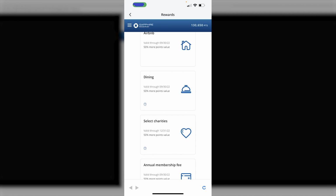Ooh, this is interesting too. Annual membership fee is $550. So it's more like $367, $370, something like that. Or 37,000 Chase points, roughly, because you get that 50% more points value on it. Make sense? So that's what that would look like.